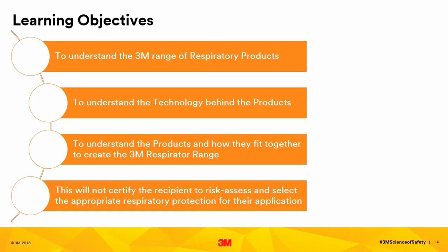So some of the learning objectives for this webinar would be to understand the basics of the 3M respirator range so that the recipients have an awareness of the range and the considerations for using and selecting the appropriate product for the wearer and the application. This is not designed to make the recipient an expert on regulatory aspects of risk management, product selection, or fit testing for that matter. A competent person should perform these roles.